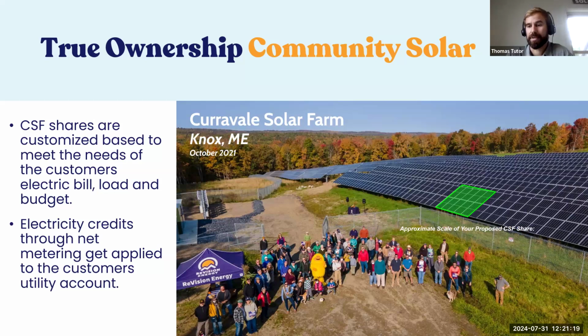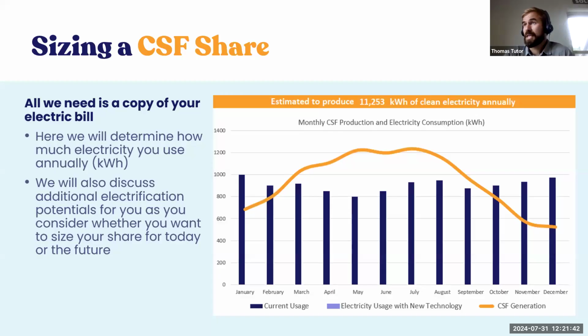And I'm glad Sam mentioned the seasonality portion, because I think that's confusing for a lot of subscription providers, where actually electric bills go up in the summer. With ownership, you have the exact same bill credit mechanism as on your roof. So you're directly receiving the kilowatt hours that your panels are producing. And so you can see this graph on the right is a recent example. The blue bars are the usage of this home, and the orange is the estimated solar generation of the solar farm share.